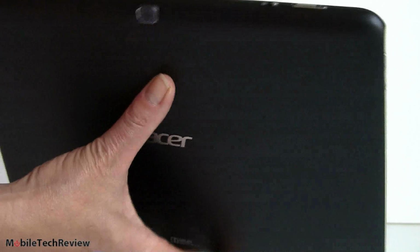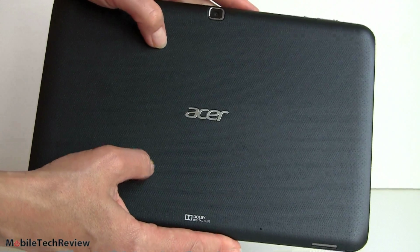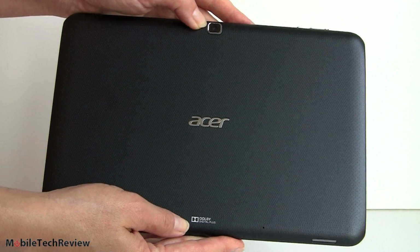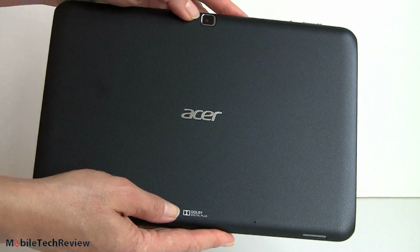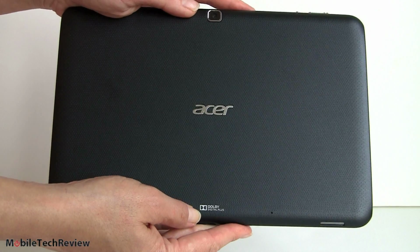And on the back we have Acer's rubbery, rugged, soft touch kind of finish. This is available in your choice of black or silver, by the way. And we have the 5 megapixel camera back here, and the little Dolby logo, and that's it. No Olympic rings here. I know some of you were bent out of shape about the A510's Olympic rings. Not sure what's wrong with the Olympics exactly, but nothing here except for the Acer logo and the Dolby logo.